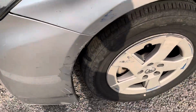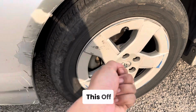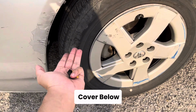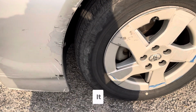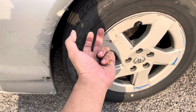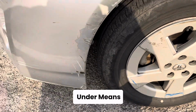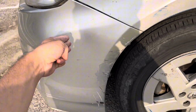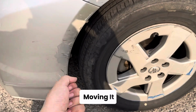Okay, when I changed the steering rack, they had to take this off, right? Then they had to take off the cover below. When they took it off, they showed me that, I don't know what you call it, but there is one metal that's already bent. It's just under. It means that it crashed into something, maybe another car, and that thing is bent, just this one part. So they had trouble moving it, taking it off.